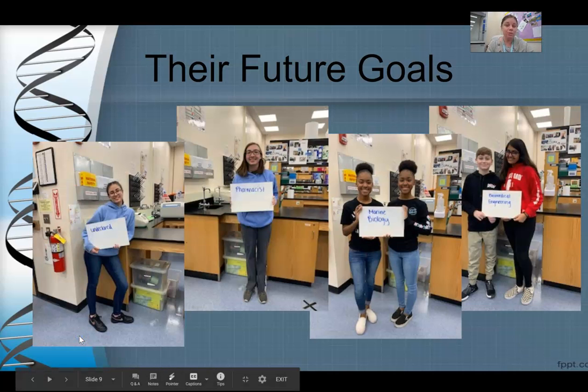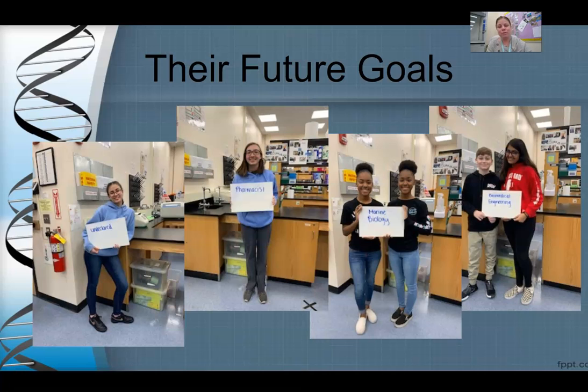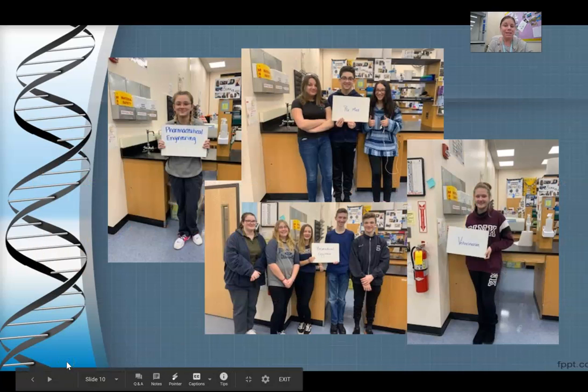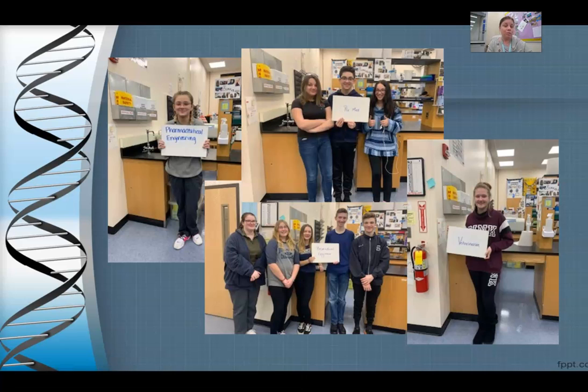So here are some pictures and their future goals. We have a student here who's undecided because, let's face it, they're high school students, and although they are rock stars at biotechnology, not all of them know what they want to do immediately with their future. We have one that's interested in becoming a pharmacist, marine biologists, and biomedical engineers. And then we have one that's interested in pharmaceutical engineering, a few that are interested in pre-med, a few more in biomedical engineering, and even one who's interested in becoming a vet.